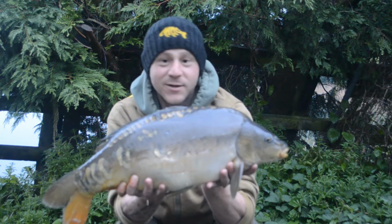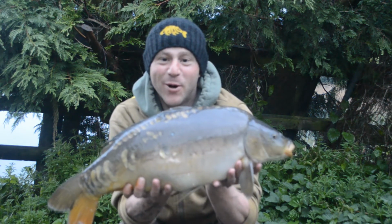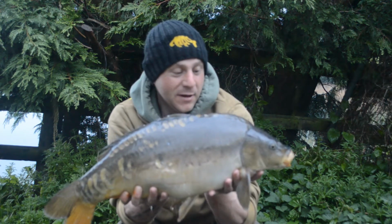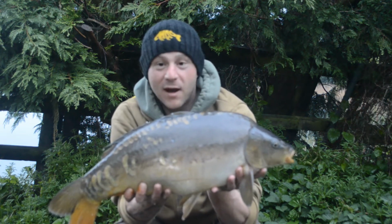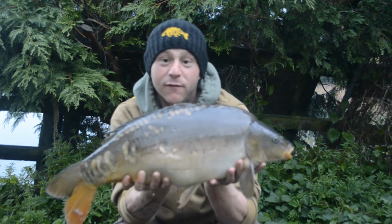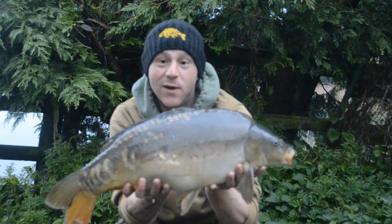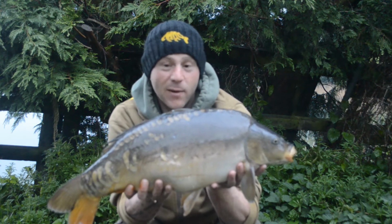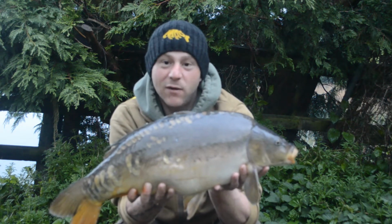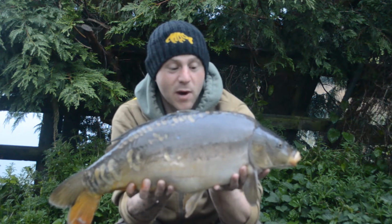Look, just a little morning wake-up call. 12.8 pounds, this one's just gone. I mean, it's been raining all night, so I'm quite surprised that it's rattled off this morning, given that I'm in the shallow end of the lake. Normally when it's low pressure it doesn't really fish that well this end of the lake, so I was quite surprised with this one.